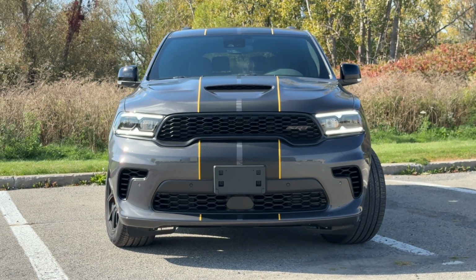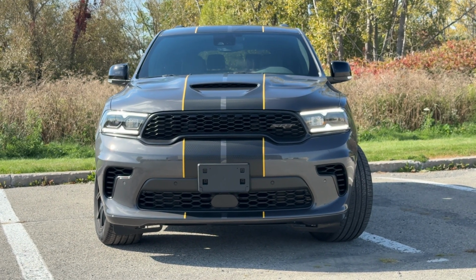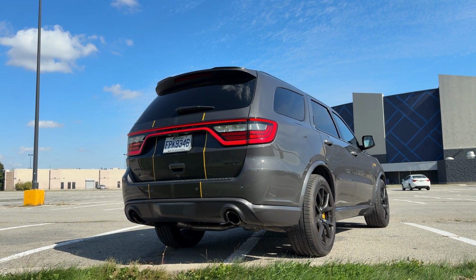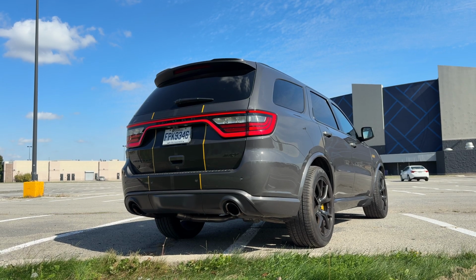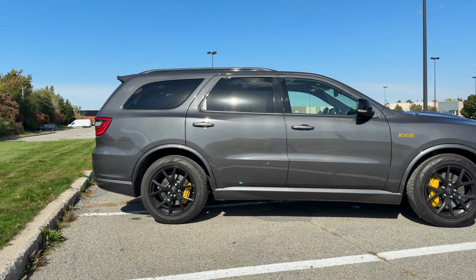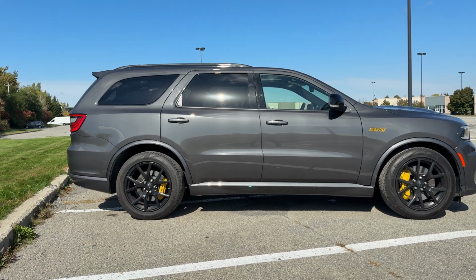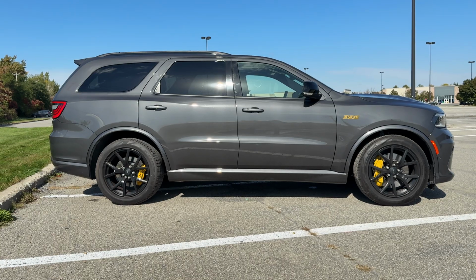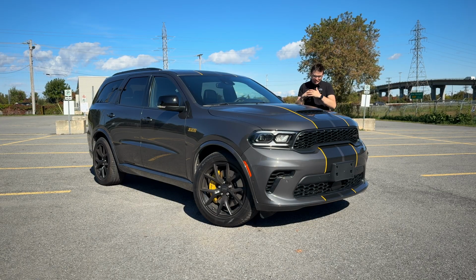So this thing can absolutely fly. It is the fastest three-row SUV that is not electric that I have ever driven, and it is by far one of the best sounding SUVs on the market today. You can't even change my mind. Now, a Dodge Durango like this is what happens when you take a muscle car engine and you throw it in a three-row SUV. You just get fun, phenomenal. I love the design of this thing. I love the big headlights.